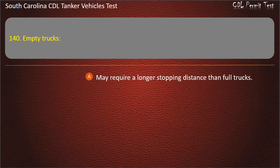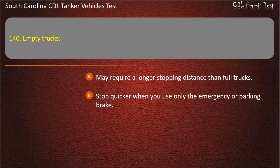Question 140. Empty trucks may require a longer stopping distance than full trucks. Stop quicker when you use only the emergency or parking brake. Have better traction when stopping than full trucks. Answer: may require a longer stopping distance than full trucks.